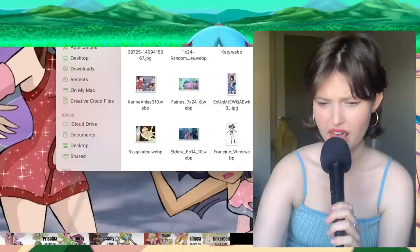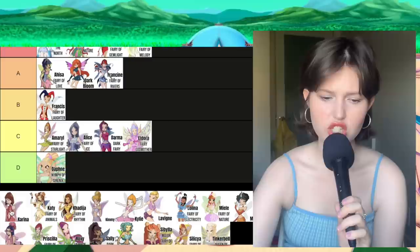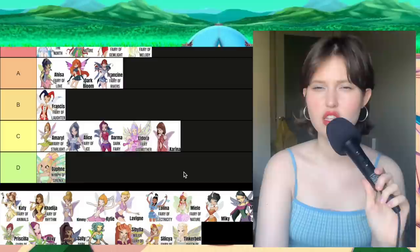Why would they add it there? It just makes no sense to me. And I'm just not that much of a fan, to be honest. It's just okay. And it goes around Eldora. It's not as high as Alice and Emerald are, because I think that they are a little bit better than all the other ones that are in that row.